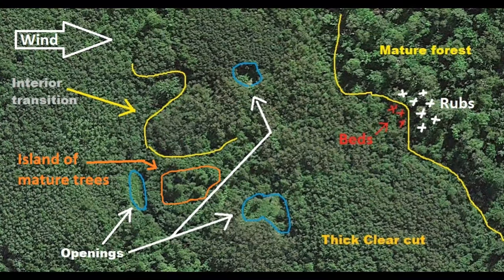There's a reason they bed in certain spots. They like the thick, they like the feed here, they like the escape cover. So they got good escape, they got food, and they got edge bedding. That's why they're here. They don't bed in the middle. They do sometimes, but there's gotta be a feature there causing that.